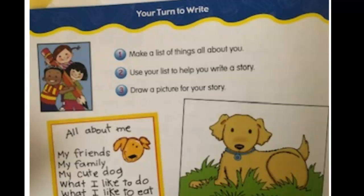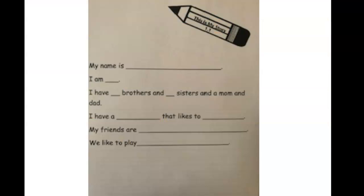So use your list to help you write a story, and then you're going to draw a picture for your story. So if you write about your pet cat, then your pet cat should be in your picture. But should you have an elephant in your picture? Not as your pet. Maybe if you're really into elephants, you could talk about a toy elephant, right? But we want to make this nonfiction.